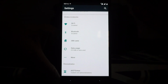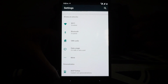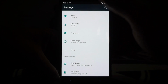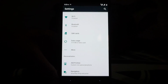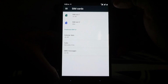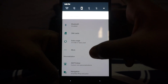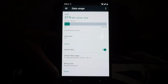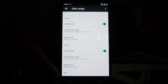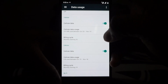So now let's go through the settings. First of all, Wi-Fi is working, but as most people have already suggested, it is kind of sluggish for most reasons. Bluetooth is working. I have been using it with my Bluetooth headset, no issues there. Both of the SIM cards are working, and I am using LTE right now, and it does have VoLTE support, so I am using the VoLTE of this ROM. It's really cool. The data usage mode is really amazing, and it's something which I personally am using for data monitoring on this device.